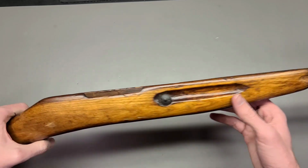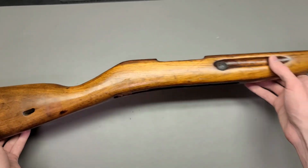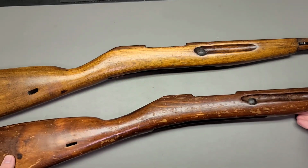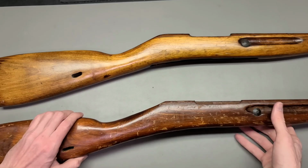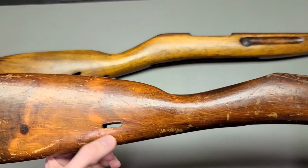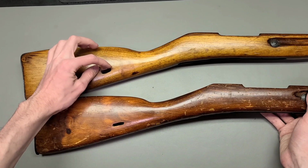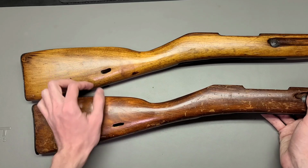So who made this? Well, that's a really good question. One of the really interesting things I want to look at is, again, these escutcheons. Let's again compare this stock to our M38 carbine stock. Now, here's our M38 carbine stock. This has a really typical Izhevsk pattern of cutout in the back. Our 9159 stock, it's very strangely shaped, and it's not quite as wide.